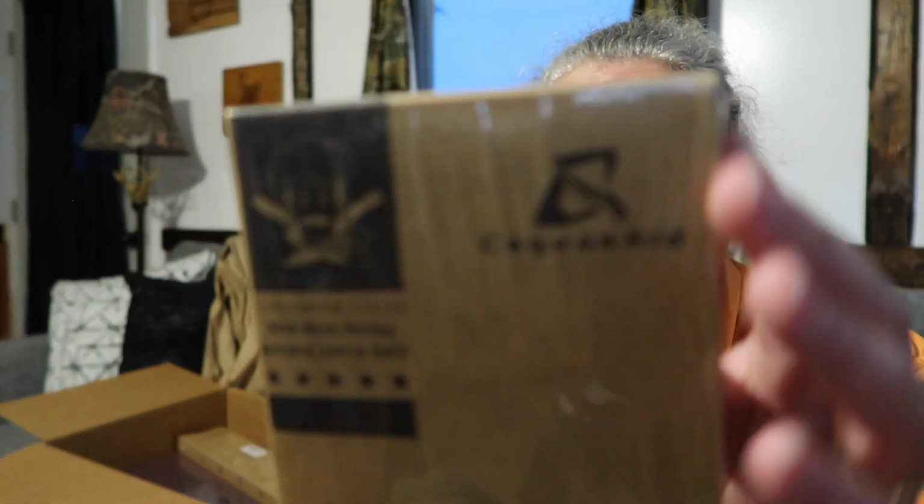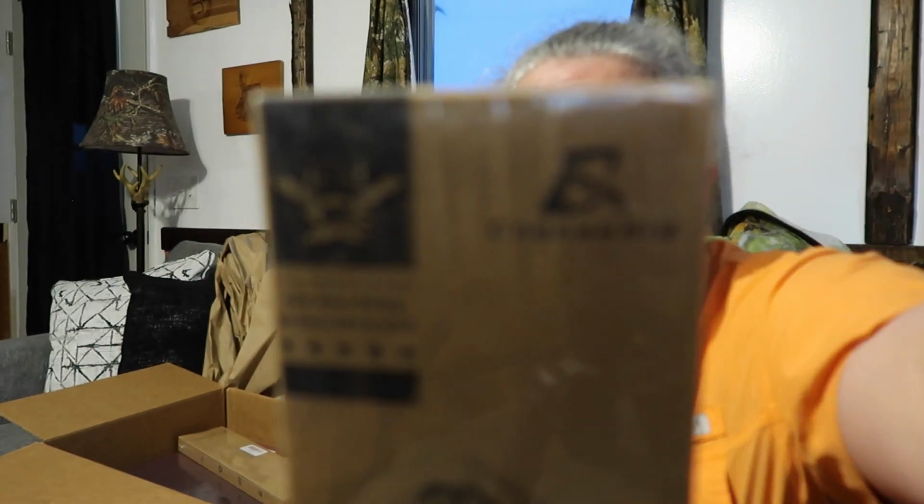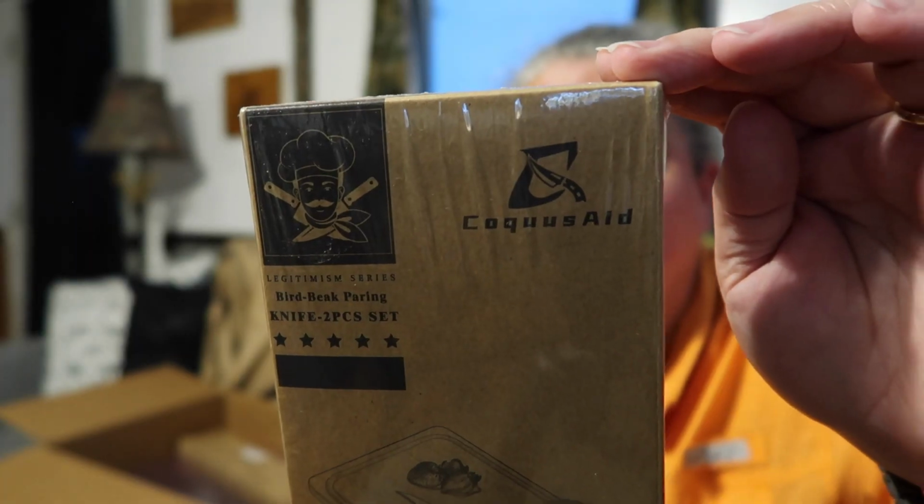So I'm going to show you this one first. This is the Cocousade. I'm probably not saying it right. How do you say that? Do y'all know? These are paring knives. This is a bird beak paring knife set, and there's two of them. Trying to get it open.